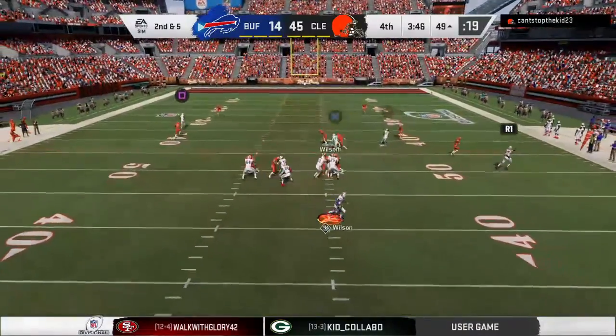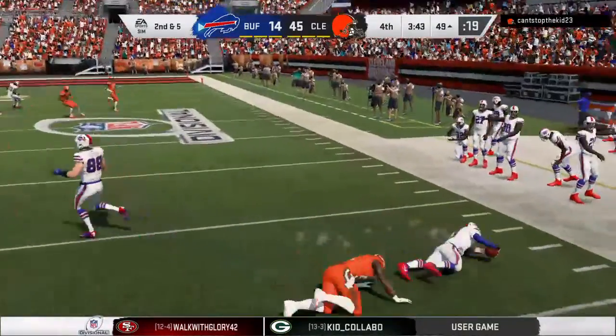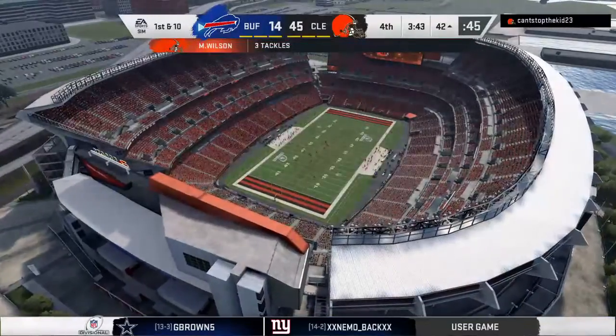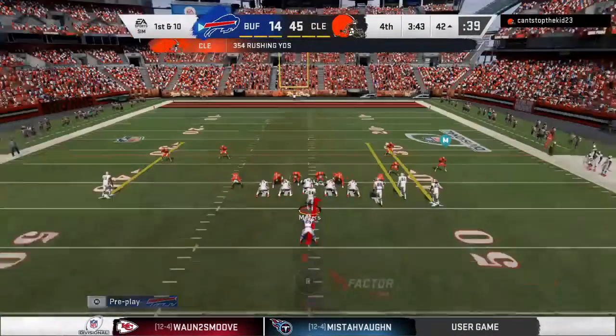From just shy of midfield, Wilson escaping the pressure right. Now he'll pull it down. And this time he's able to take it down to the 42. Now a stoppage here as we've got a Bill shaken up on the play. We'll check on his status when we get back.